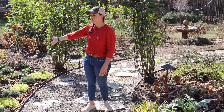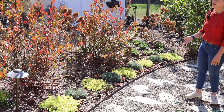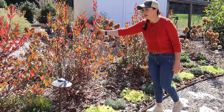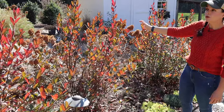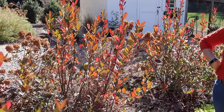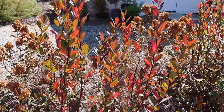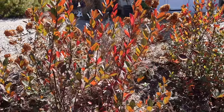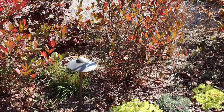Coming over here on this side, this is definitely the side that gets a lot of sun. Lots of fun fall interest in here. So we've got Sweetlandia, which is an itea, does great as far as beautiful fall foliage. And not only do you have gorgeous color on it, but they hold the leaves really, really well. They're not going to drop their leaves right away, like certain shrubs will do.